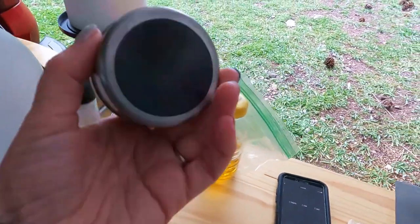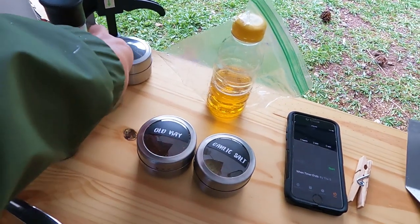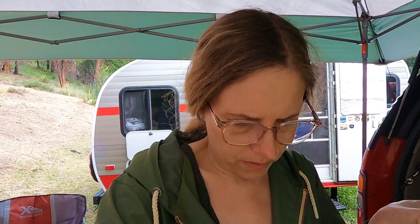See, these are magnetic and I keep them in the trailer, except for now we don't cook in the trailer. But you see how cute my labels are? I have a Cricut. I don't really highly recommend those because they sort of dump the spices on you and leave spice trail everywhere. So I don't know if I'm a fan, but I own them now.